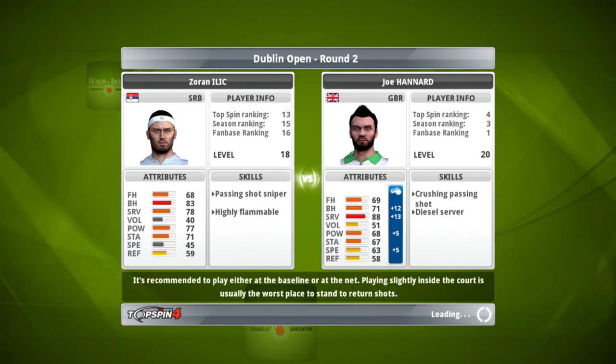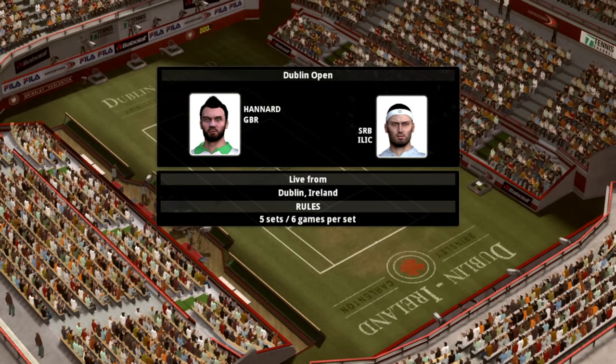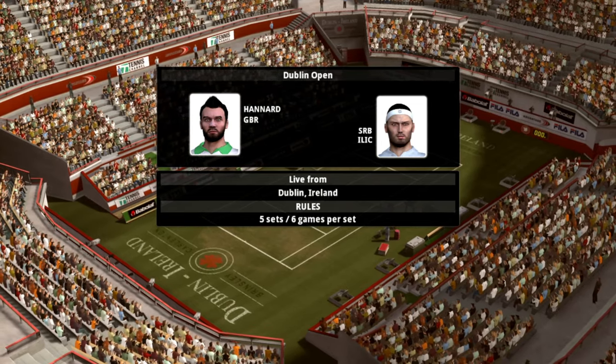It's all going good this summer, all brilliant British summer sport, and here we are with round two of our Wimbledon journey. Ladies and gentlemen, it's time for the second round of the Dublin Open here at Dublin Stadium.